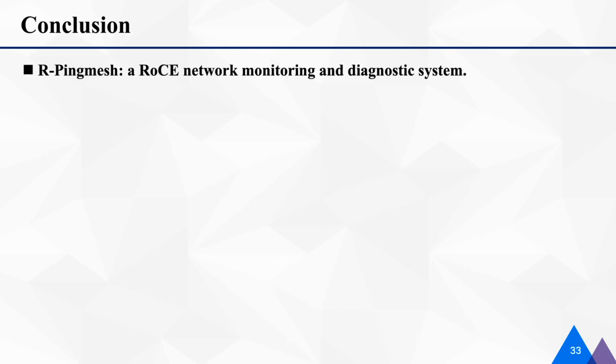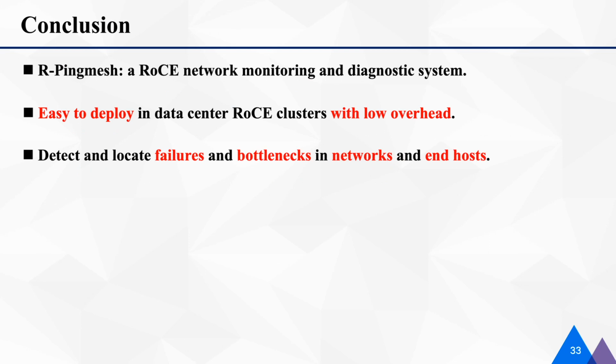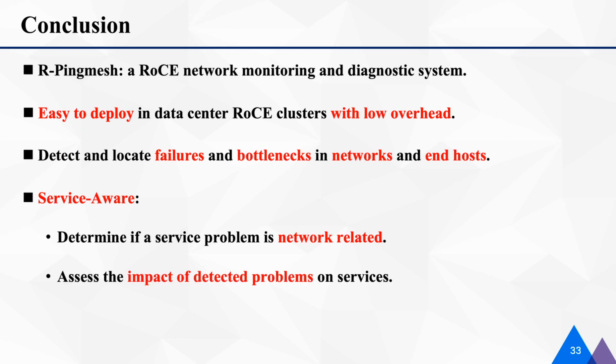In conclusion, we propose R-Pingmesh, a RoCE network monitoring and diagnostic system. R-Pingmesh can be easily deployed with low overhead. It can detect and locate failures and bottlenecks in networks and end hosts. In addition, it can determine if a problem is in the network and assess its impact on services.